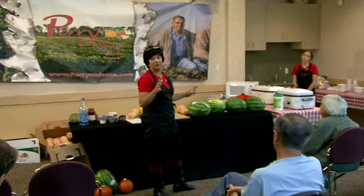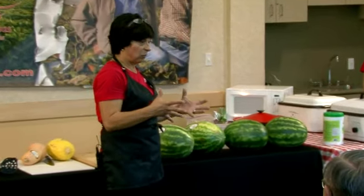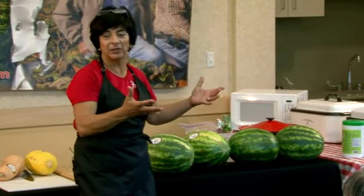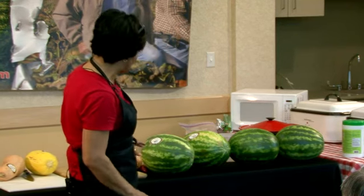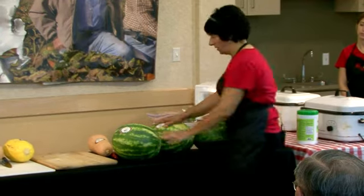Find the biggest one. Because watermelon is 92% water. So the ripeness, it'll be the right water content. It's going to make it big. Water's big, water's heavy. So the size. So if I was looking at these in the store, I would probably go for one of these 2 right here, because they're the bigger.